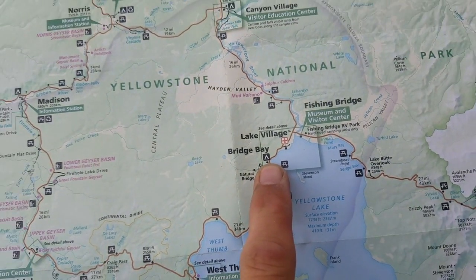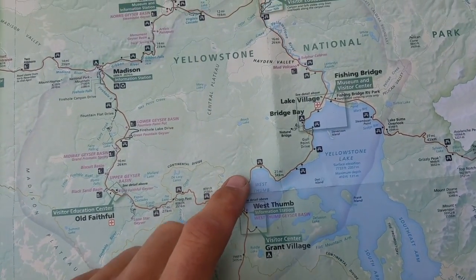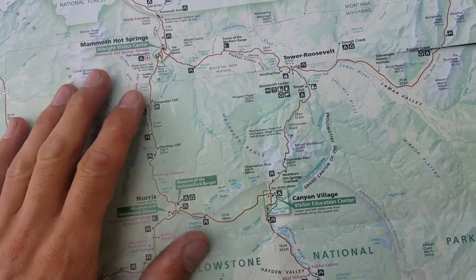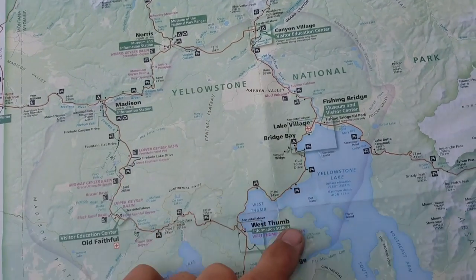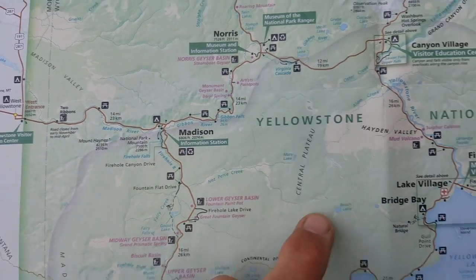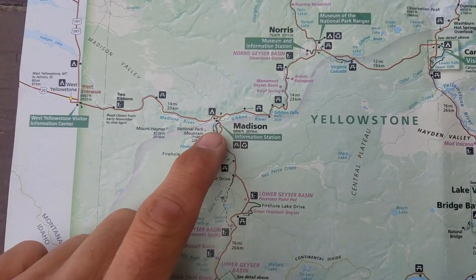So my original plan was going to be to continue to bike all the way up here and then back down and then back to my car. But the problem is, today is the last day that this campground is open, and pretty much every other campground up here is closed after today. I didn't know that when I was planning this trip though. So this campground is open tonight, and then this one over here, Madison, apparently never closes or almost never closes. So what I'm going to do is bike tomorrow from Bridge Bay up here over to Canyon Village and then across, and I'll stay at Madison.